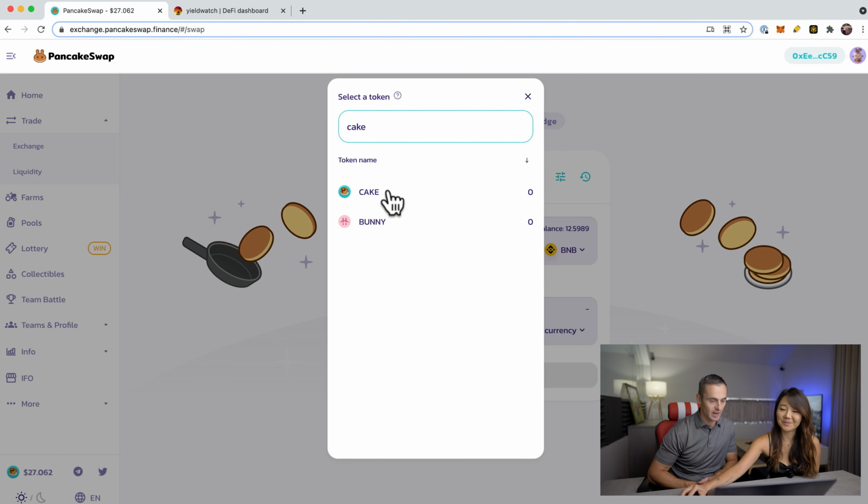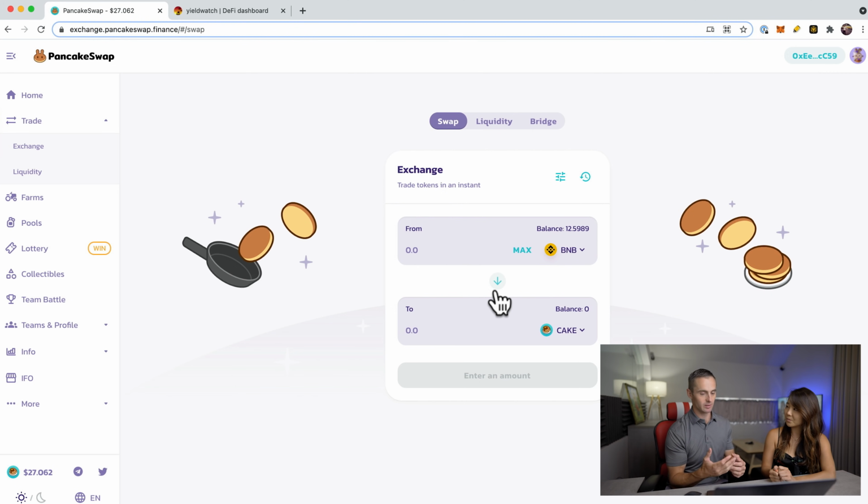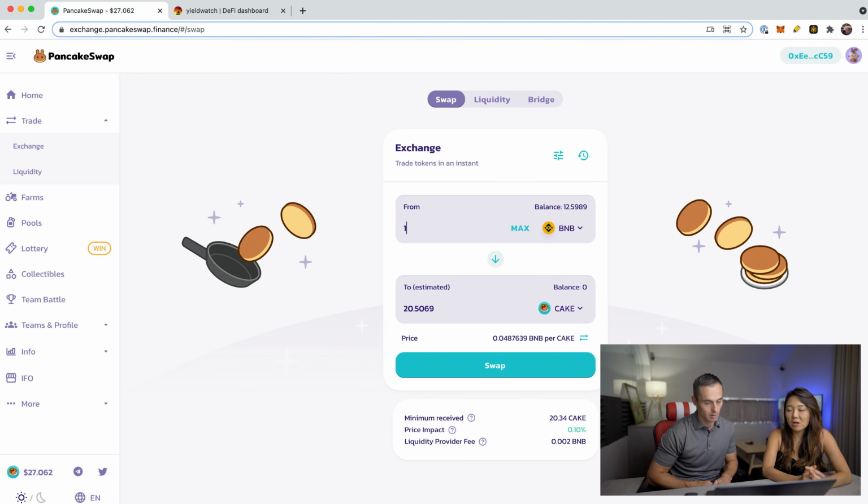So you have to select what you want to swap into. Okay, so we've chosen BNB and Cake there, and we would then enter the amount. Obviously, we're only entering half of what we want to do, because if we want to do $1,000, which is, let's say, 2 BNB, we would only convert 1 BNB into Cake. Exactly. So if I do 1, it will automatically populate the equal amount of Cake, and I'll just click the swap.